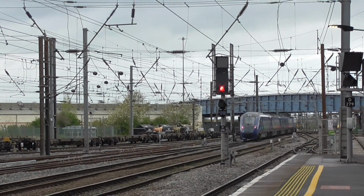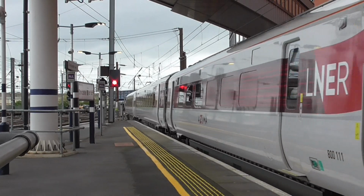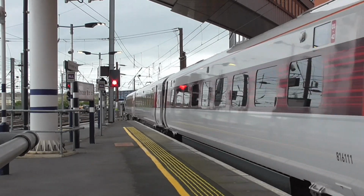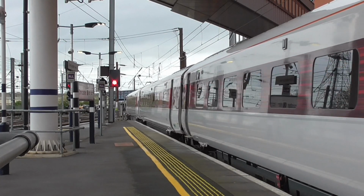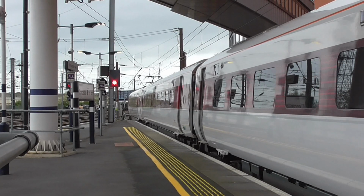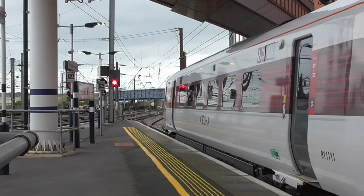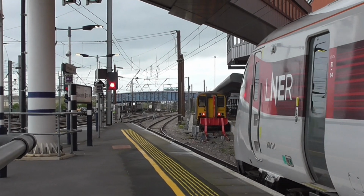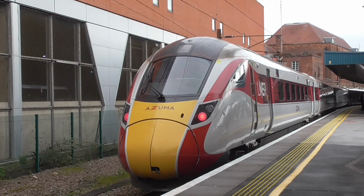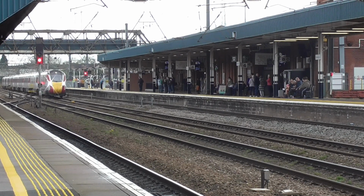Start in zones 1, 2, 3. Standard class in zones 4, 2, 9 and 7. Penalty fares apply on this service. You must buy a ticket before boarding this train.